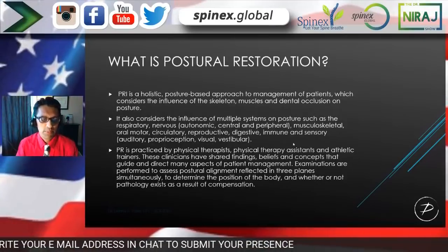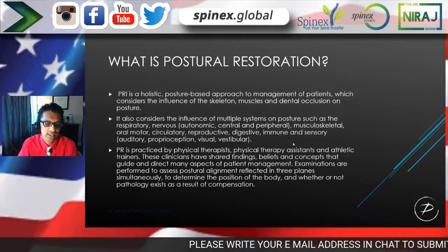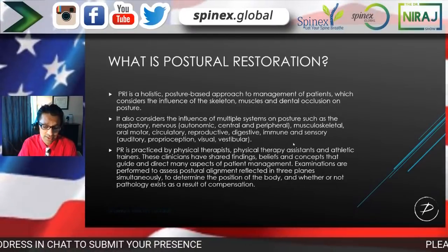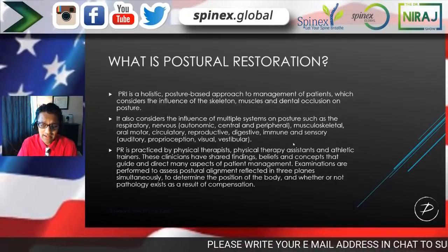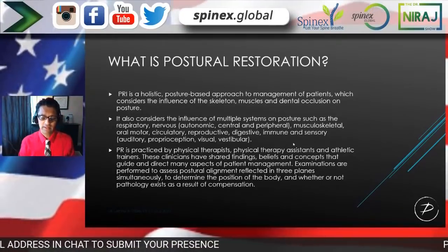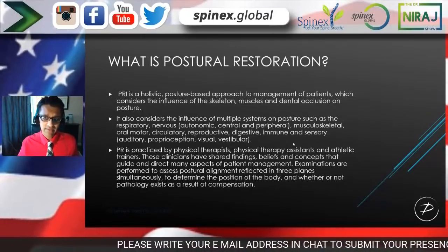Now, PRI is a holistic posture-based approach to management of patients, which considers the influence of the skeleton, muscles, and dental occlusion. So think about this. Even if your patient has teeth issues or jaw issues, of course it's going to affect their posture, and of course it's going to affect their ability for neck pain or shoulder pain. But that's a whole different side of it.